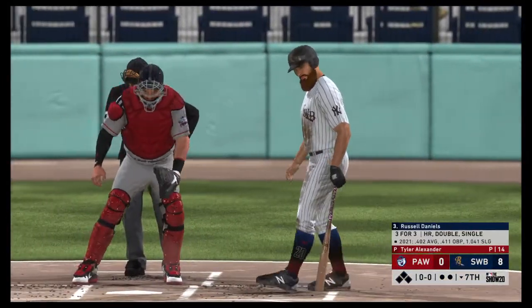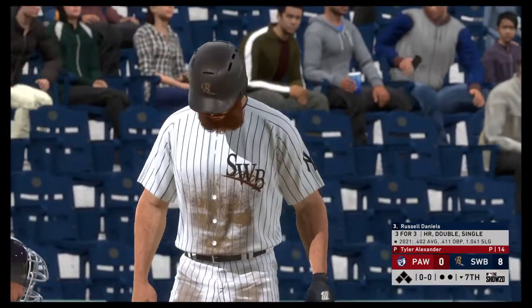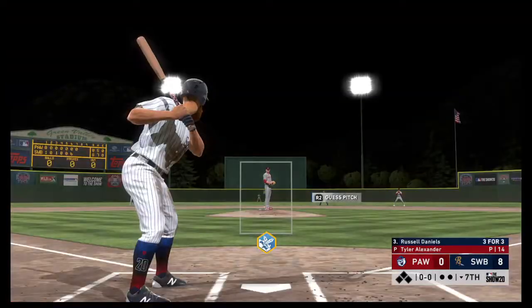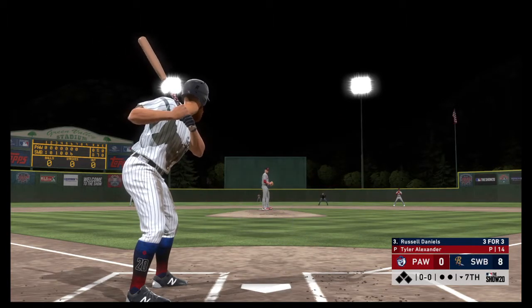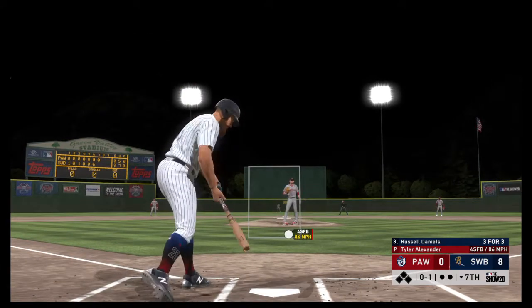Last half of the seventh here, standing in, Russell Daniels. He singled his last time up. Come on, big guy. Here comes the first pitch. Swing and a miss, 0-1.